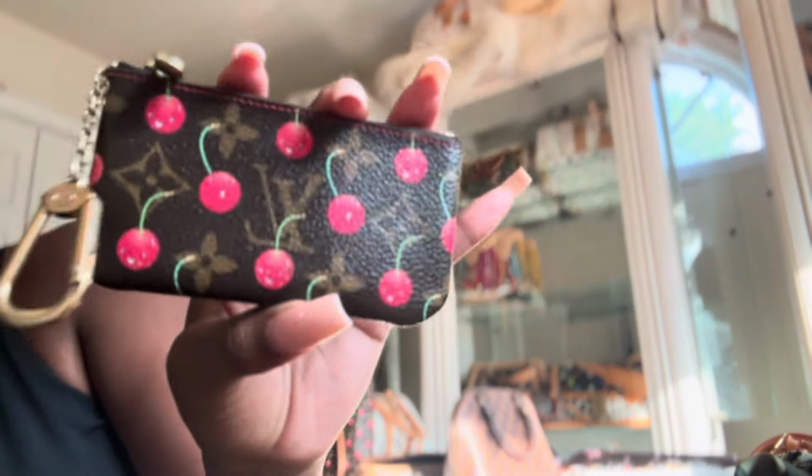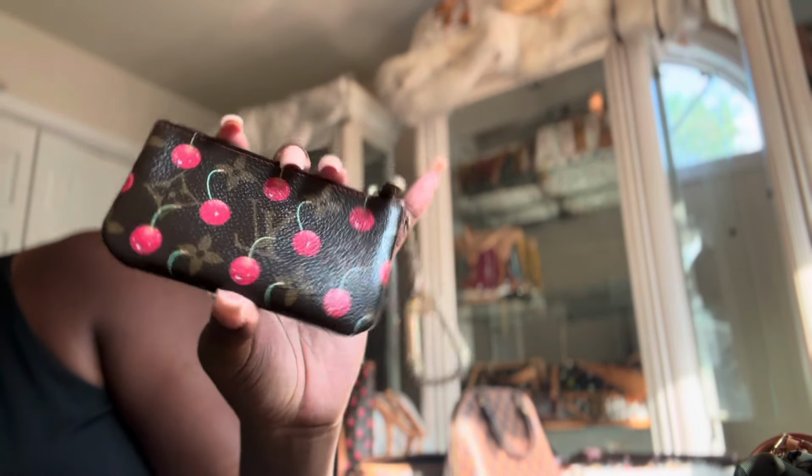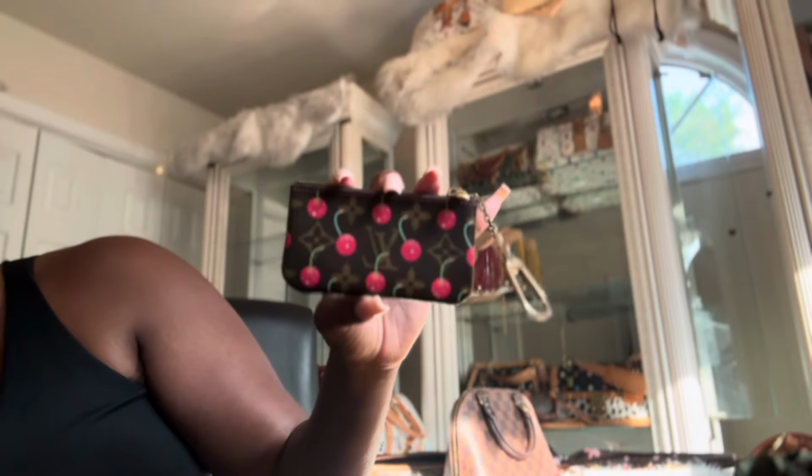Next we have my Louis Vuitton Cherry Clay, and I started collecting the Cherry collection a few years back as well, and I really love this collection. Again, I'm a big Murakami fan. I love that the pieces are very colorful and a little whimsical. I personally enjoy that a lot.